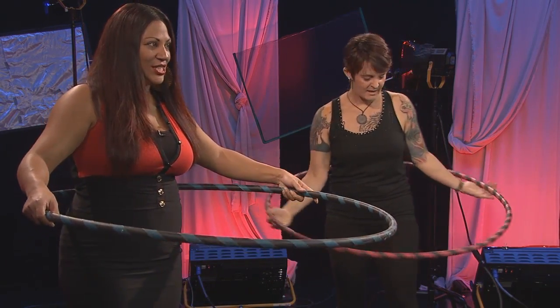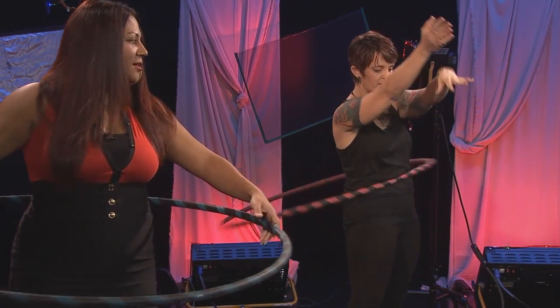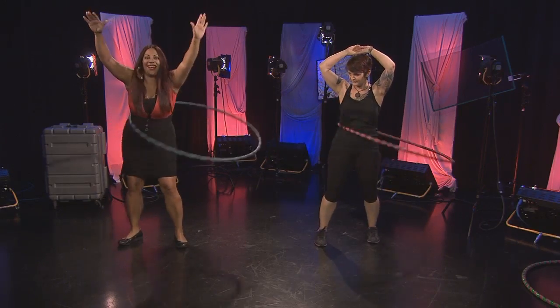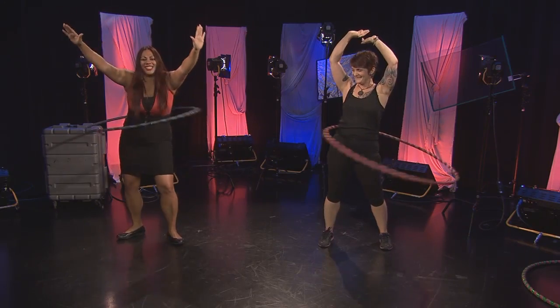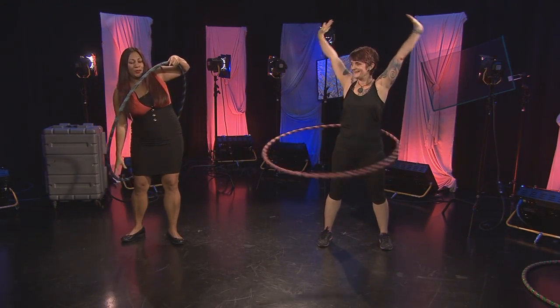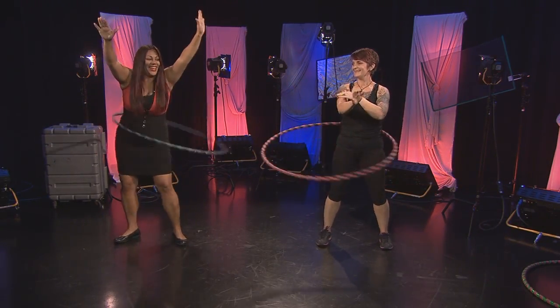So let's do this. You're going to put it in your back, and you're just going to throw it. Just throw it and then shake your hips. Pump your hips a little bit so that you push the hoop around you. There you go. Oh my goodness, this is a workout. It is aerobic. I hula-hooped since I was a child.